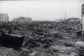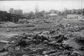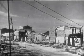And this is what the Jap sees. His cities, his factories, in ruins.